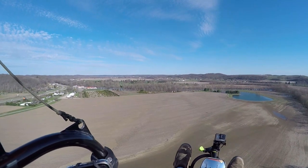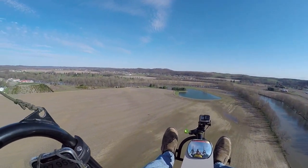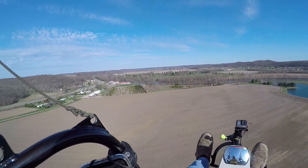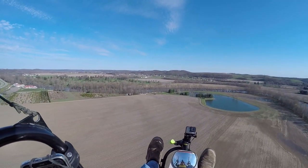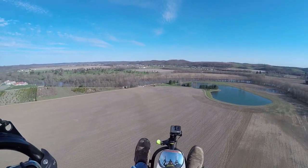We'll go over here and check out this golf course, see if it's open and kind of shape it's in. A lot of times it'll flood. We'll see if it's burnt off all the floodwaters over here on that golf course.